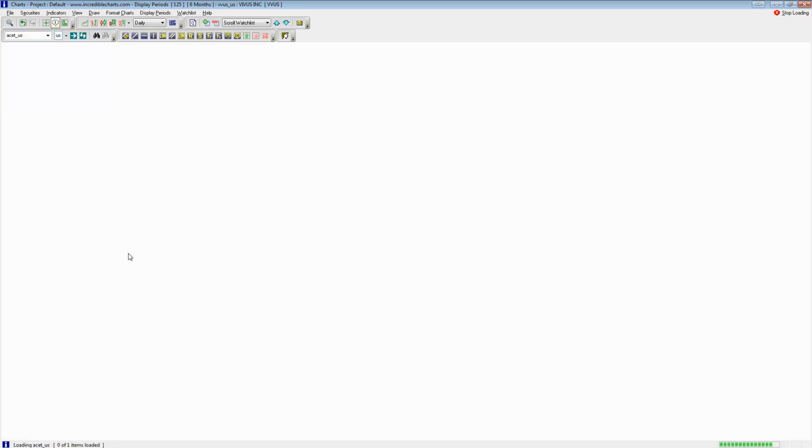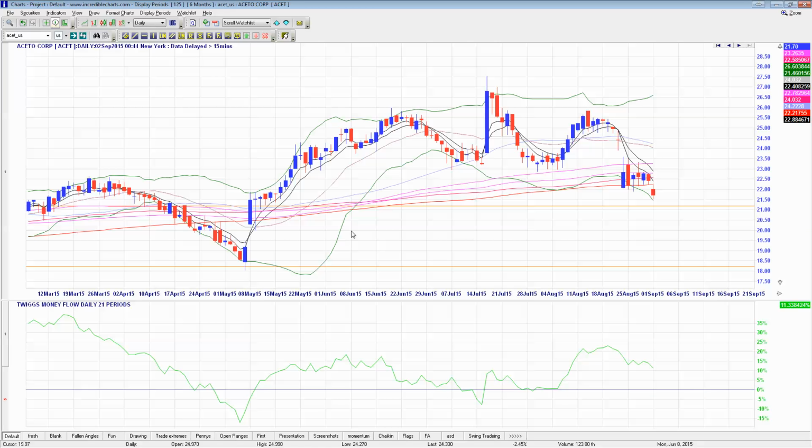ACET is the last but not least, and you can see this one is just breaking down. I found this as an earnings play. Now the problem is that there's hardly any volume, but I just wanted to illustrate the type of things we're going to be looking for. I wouldn't necessarily have picked this as a trade just because of the volume, but these are the kind of things we want to be on the lookout for. Ones that are just starting to break now.